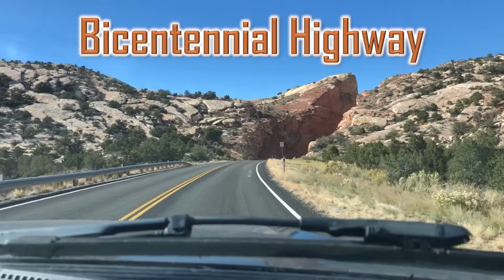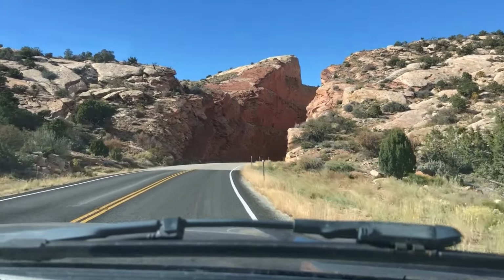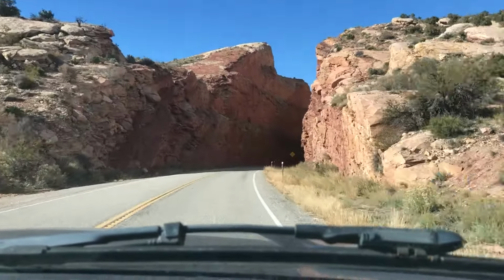Back to the car to head west on Utah Highway 95. This is the Bicentennial Highway. It is named that because it wasn't paved until 1976.